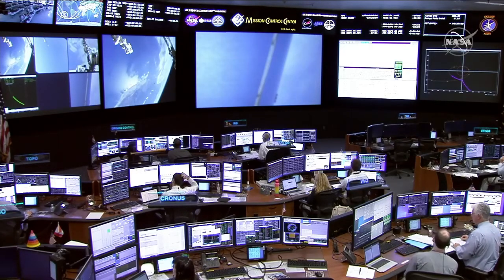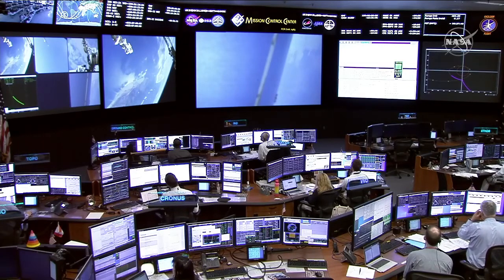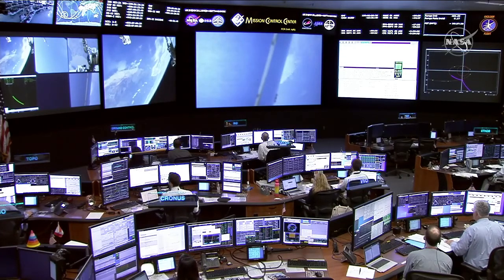Station, Houston, on space-to-ground 2 for the Dragon monitoring tools. Want to let you know that the lab is all set up as a good backup. And regarding SSC-17 in the cupola, we're requesting if you could maximize the D2 M2 view. Okay, copy that. I'll take a look.